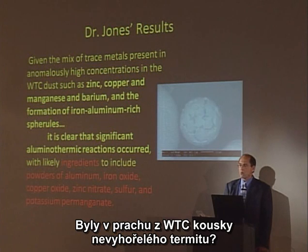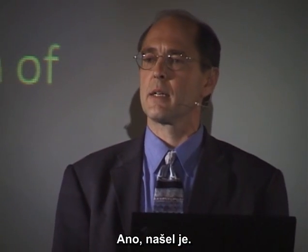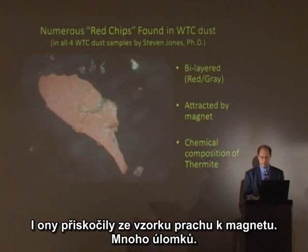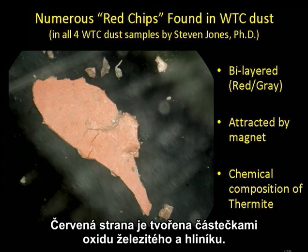Well, would there possibly be any unignited thermite pieces in the World Trade Center dust? Indeed, he finds it. It also comes up to the magnet from his dust samples. Many chips. This one, 1/16 of an inch long, red on one side, gray on the other. The red side is composed of tiny iron oxide particles and aluminum.